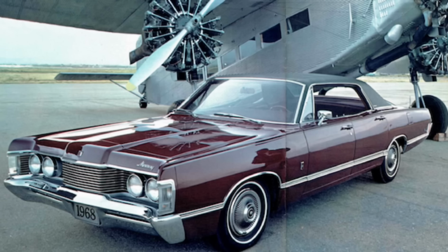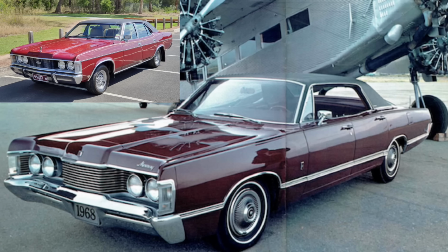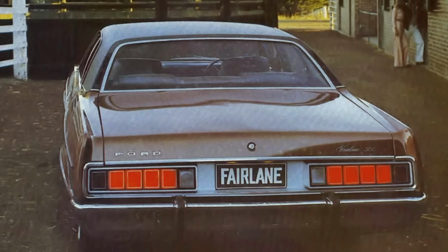If you look at the styling of a Mercury Park Lane from around 1967-68, you can see quite a similarity to the front grille of the ZH Fairlane. The Fairlane also featured quite attractive rear fins on the rear of the vehicle with square tail lights. It had a very American appearance.